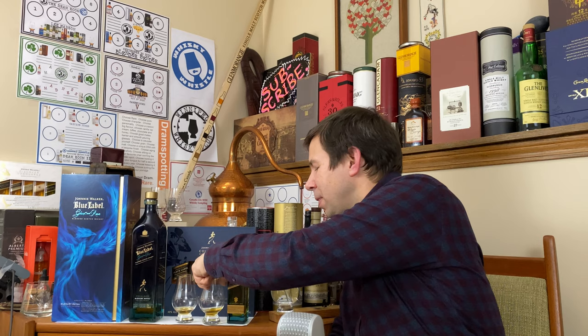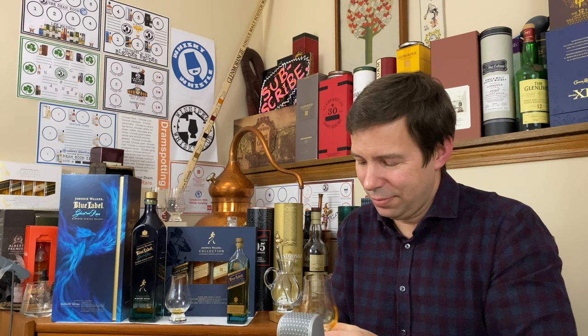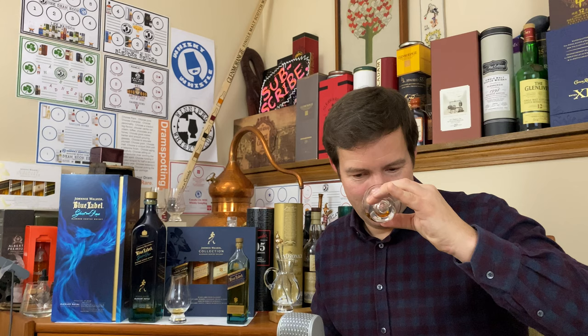Would it be a shame to blend both of those? It kind of would be, but let's add a little bit of this to the Johnnie Walker Blue Label Standard Edition. And I guarantee that's going to make all the difference. Much more complex on the nose. It blends right in because it's the right mix for Johnnie Walker Blue Label. And I feel like it completes the blend.